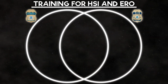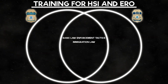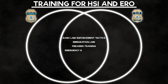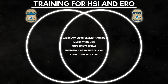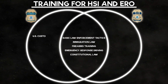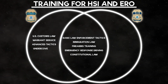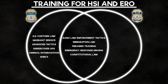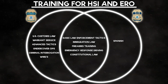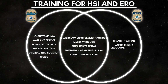Both of the candidates receive training in basic law enforcement tactics, immigration law, firearms training, emergency response driving, and constitutional law. HSI, on the other hand, gets training in U.S. customs law, warrant service, advanced tactics, undercover operations, criminal interrogation, and weapons of mass destruction. ERO gets several weeks of Spanish language training, as well as hands-on training dealing with apprehending undocumented individuals.